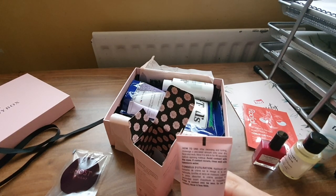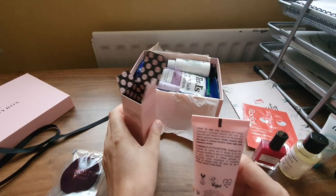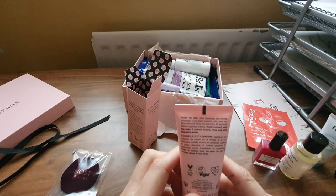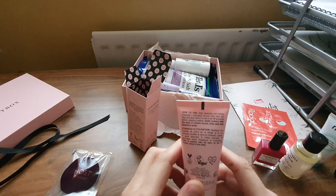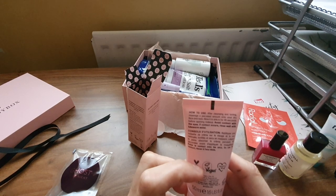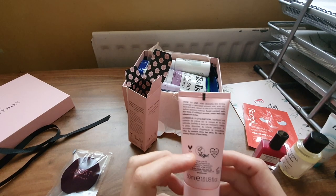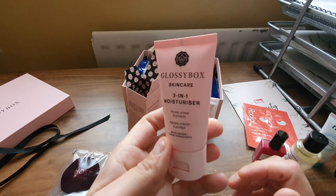How to use. After cleansing and toning. Hey, I'm glad I'm not a woman. I couldn't be bothered to do all that cleansing and toning stuff. Massage a pea-sized amount onto your dry face and neck. Allow to sink in for 45 seconds before applying makeup. Oh, I didn't know you put creams and potions on your face and neck before you put makeup on. All the expense. Avoid contact with the eyes, if it occurs, rinse well. Oh, and it's vegan. Cruelty free, vegan, and you can recycle the tube, which is quite good.